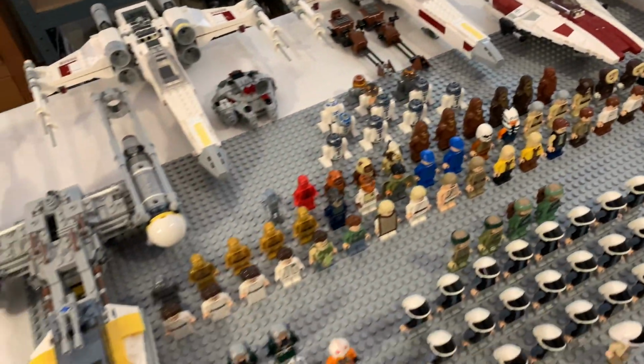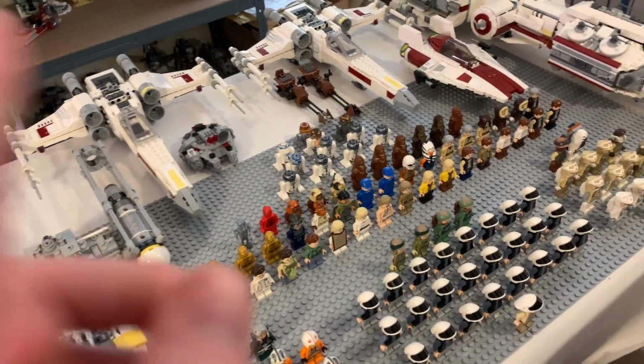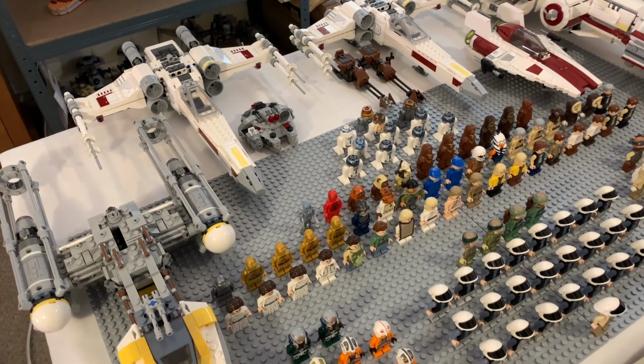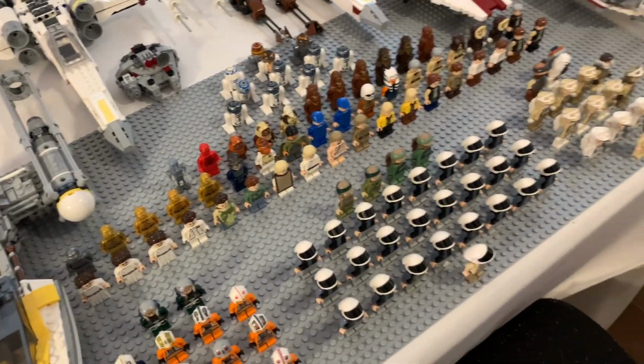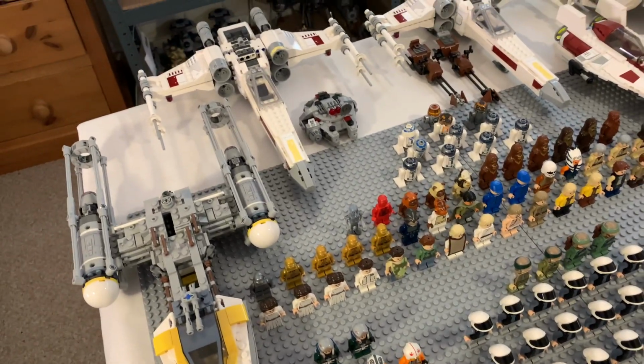But let me know what you thought of this Rebel Army nonetheless down in the comment section. What am I missing from this army? I know I should have a couple of B-Wings, and maybe even a U-Wing as well. I think that's quite a cool set. But let me know what else I'm missing minifigure wise, what your favourite part of this army is, and maybe what you don't like about the army as well.